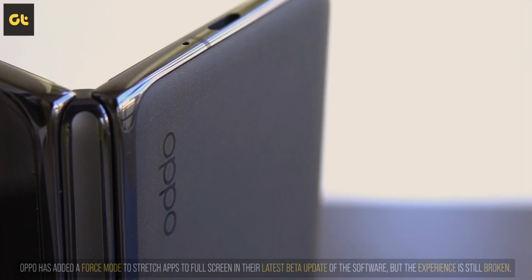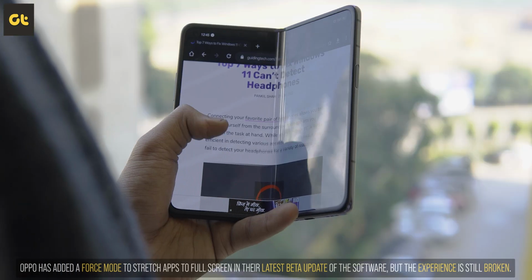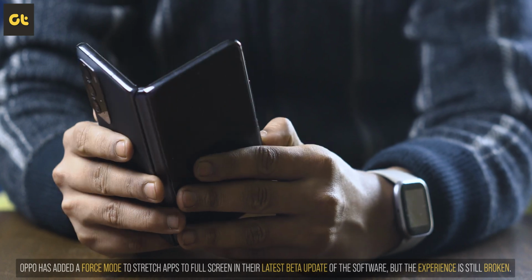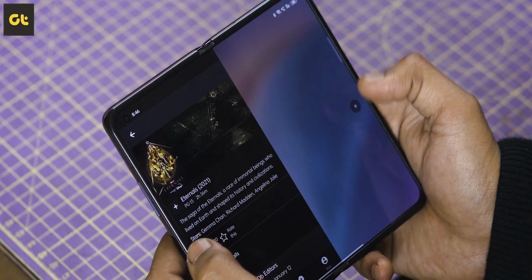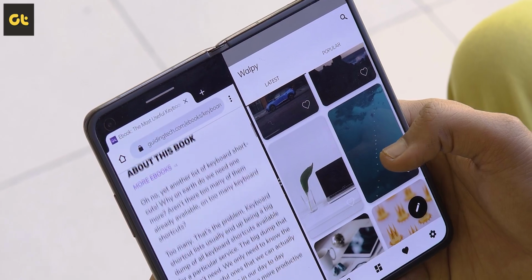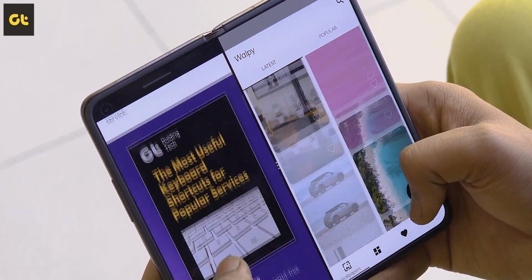Now, of course, this is not OPPO's fault per se, since the apps need to be updated to support a larger aspect ratio, but this single point basically spoils the whole experience for me. You see, while the Find N works great for when you want to multitask on the phone, how much time do you actually spend with two apps open at the same time? Like you said, it's fluid, but how many times will I actually be using it? The majority of the time is spent in a single app.